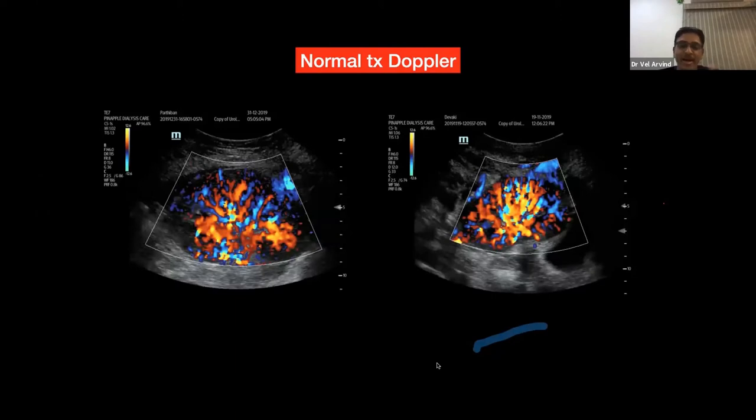Initially, this is the color flow of how I grafted a kidney. And once you see this kind of color Doppler flow, I will be very happy about it. The entire kidney, from the top pole to the down pole, everything is filling with the proper red and white, blue. This is a very, very pleasing one.